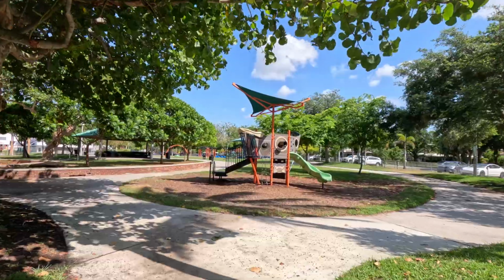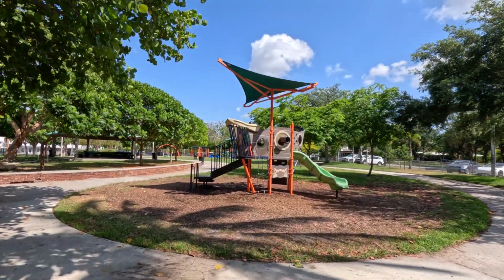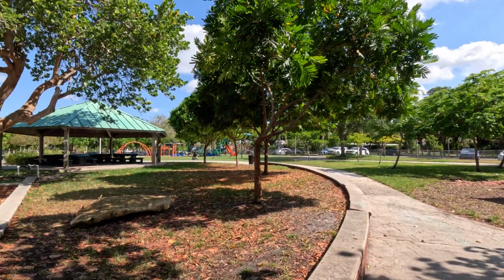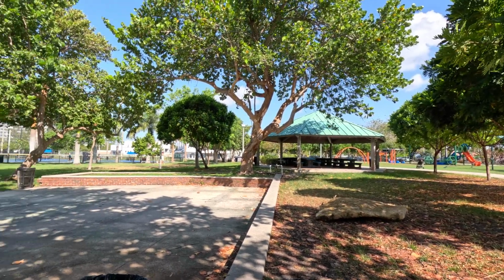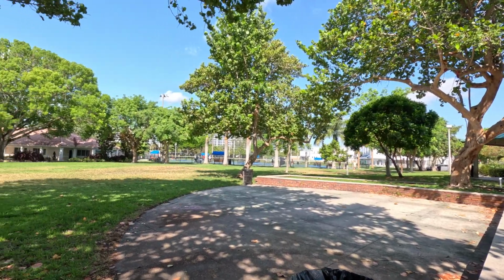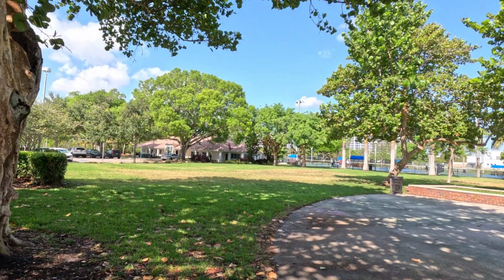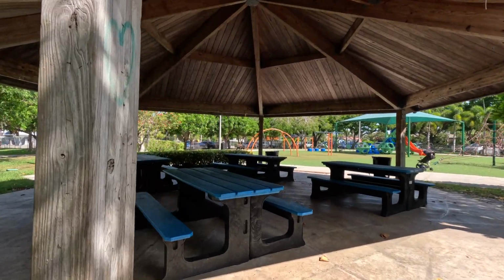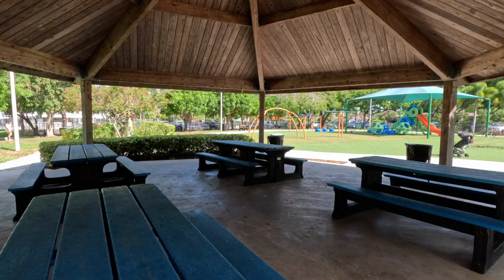I love the fact that there's so much shade everywhere here. It's not the biggest playground in the world, but it's nice and padded, so if your kiddo falls, they should be relatively safe. There's lots of room for them to run around here if you just want to hang out outside and have a picnic. Let's go under this nice pavilion. You can see there are 1, 2, 3, 4 benches, so you can have a little party here.